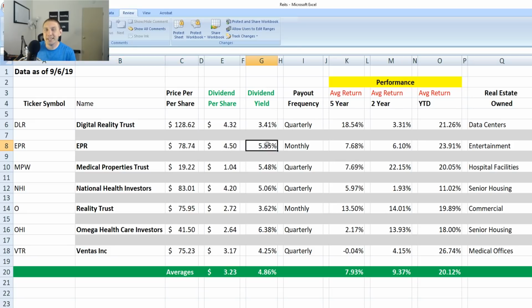But lo and behold, if we go to the summary page, EPR, you're getting in at about $78 a share, about almost a 6% dividend yield, which is not bad. And what's nice is you're paid every month. Every month you get a dividend in your account. And over the past 5-year average, about 7% return per year. Average return over 2 years is 6% per year. And year-to-date return is about 24%. And like I said, they're all about entertainment, and that's what you can expect from EPR.